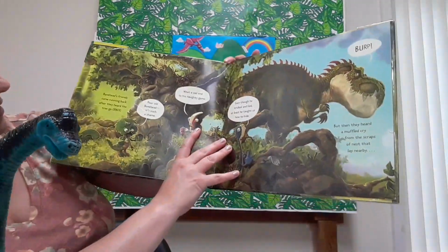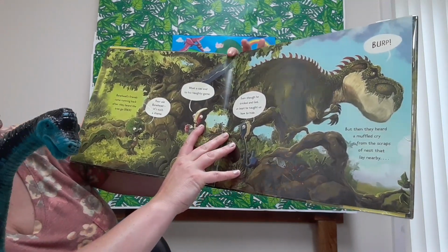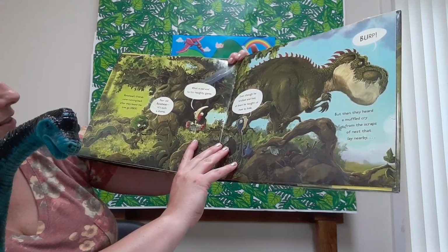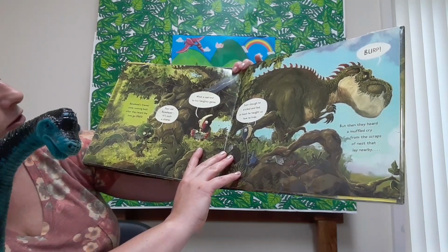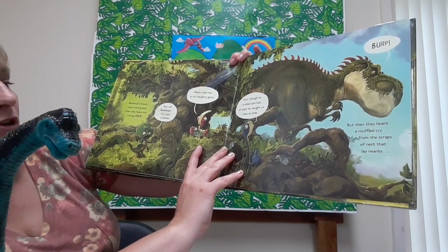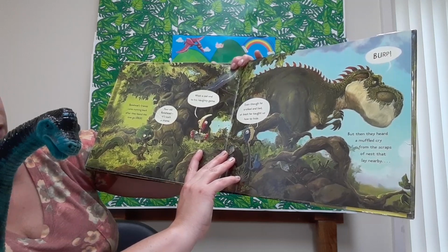Bonehead's friends came running back after they heard the tree go crack. Poor old Bonehead, it's such a shame. What a sad end to his naughty game. Even though he tricked and lied, at least he taught us how to hide.